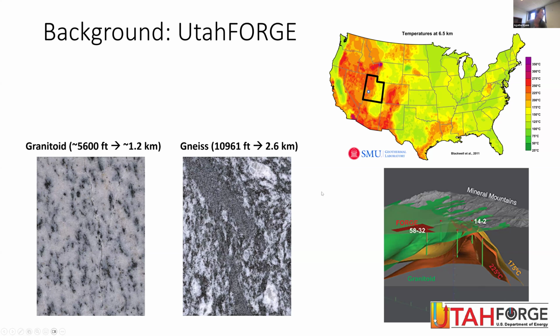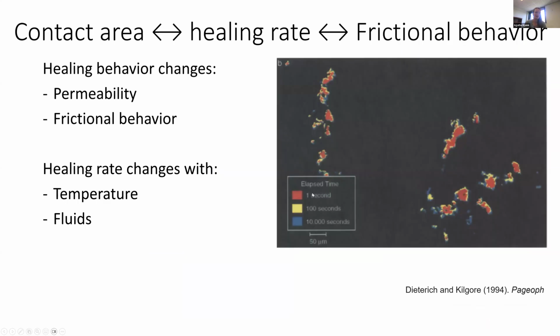So then diving right into the first topic I'm going to talk about: how healing rate influences frictional behavior and contact area. So we know that healing behavior is time dependent, and important for geothermal reservoirs is that it influences the permeability as well as the frictional behavior. Because in geothermal reservoirs, you always have the trade-off between you want to keep the permeability high, but you don't want induced seismicity.